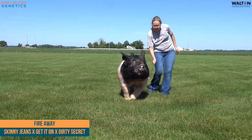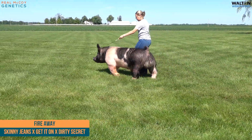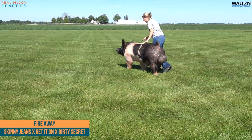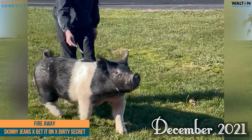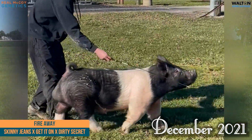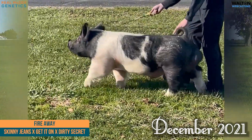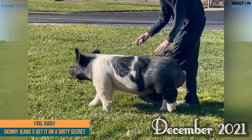I liked him quite a bit. This hog had an incredibly dense, stout feature that kind of comes from that top side of his pedigree that we got to see through a lot of those Skinny Jeans, and did it with a shot more muscle than what maybe Skinny Jeans himself did. This hog has a tremendous shape to his shoulder blade. He's got a big round rib cage in him, and has always had a big stout hip and a square hind leg, and this hog's got real structure and real muscle.